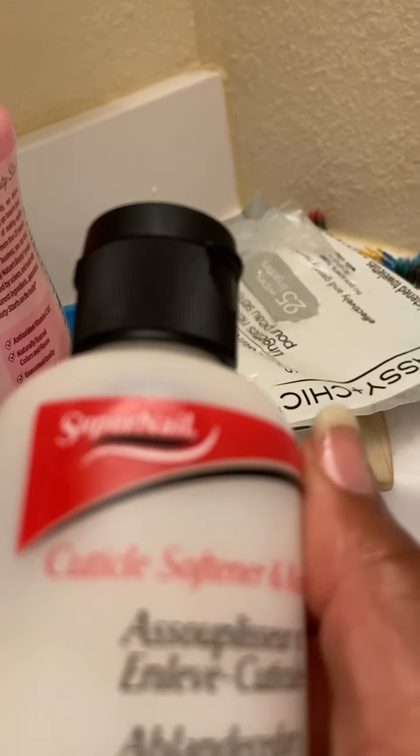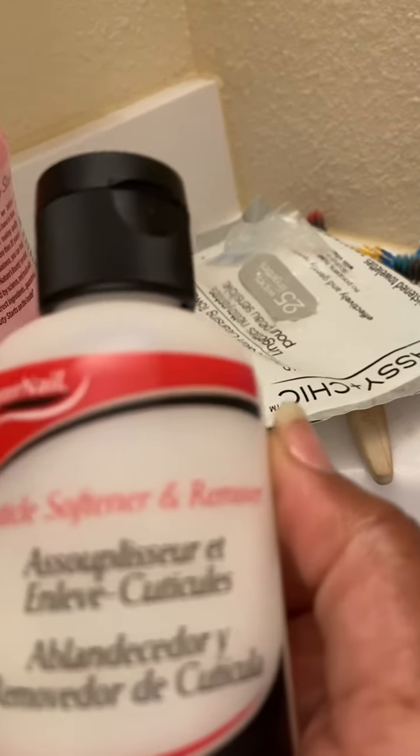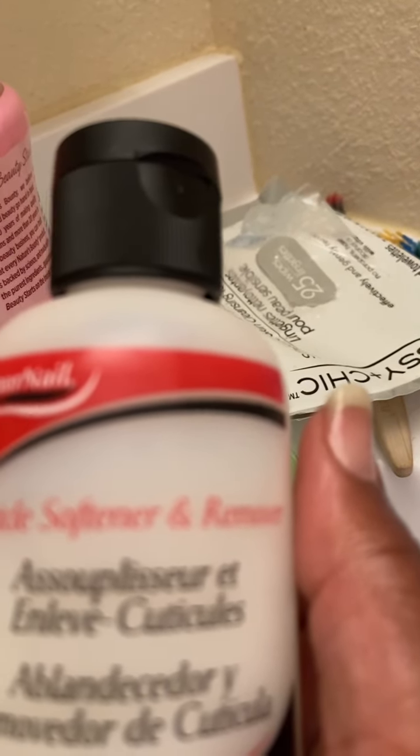Put that up, and we talked about this when it's time to take off the OPI on the seventh day. This is your cuticle cream remover, and I'll make another video about that and what you do and how you do it. But right now, I am going to go to bed.